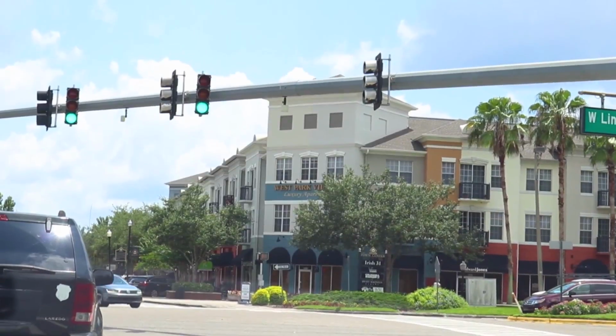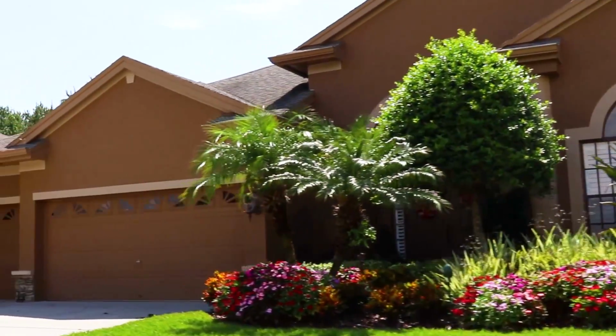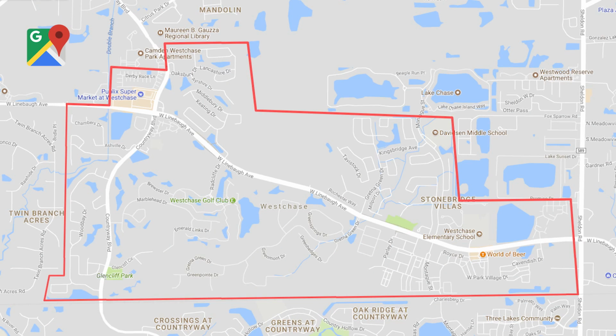Let's get started. Westchase is a large master plan community with over 3,500 homes. There are all different types of homes within Westchase. You have apartments, condos, townhouses, villas, and single-family homes, big and small. There's pretty much a type and size of home for everybody. It covers over 2,000 acres in the northwest portion of Hillsborough County.